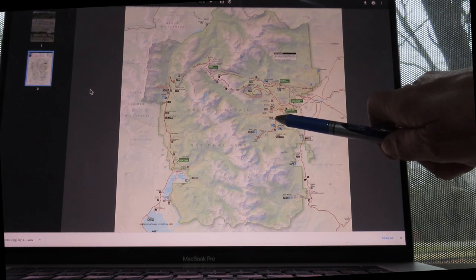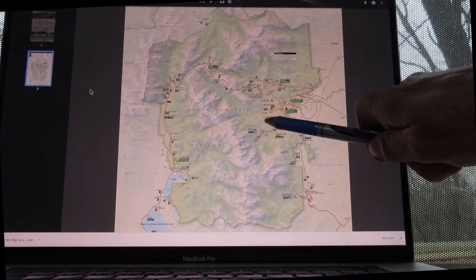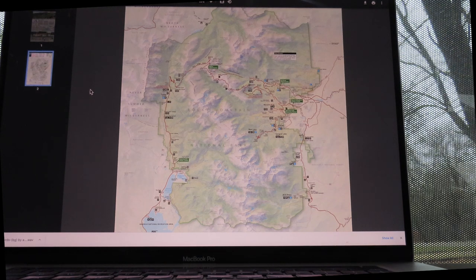And we actually lost the trail we intended to hike on after a little ways, but we just kind of did our own thing and just had a lovely day. So sit back, relax, and enjoy snowshoeing in Rocky Mountain National Park.